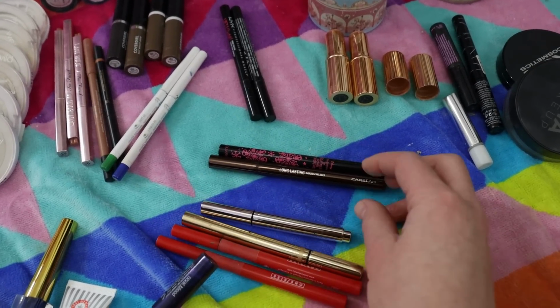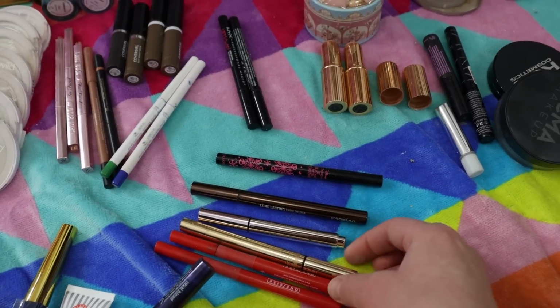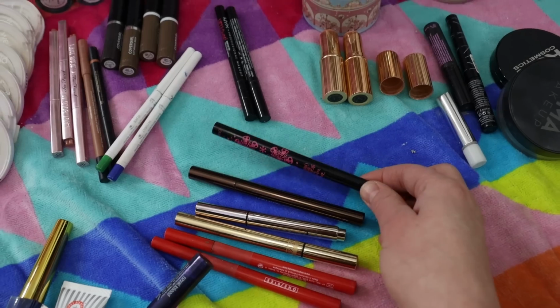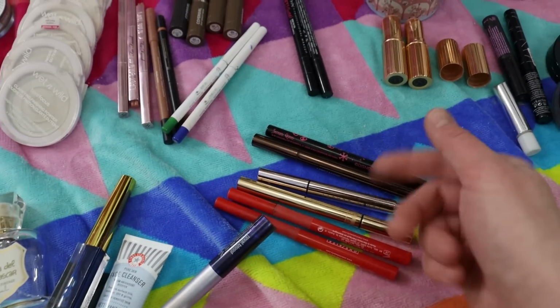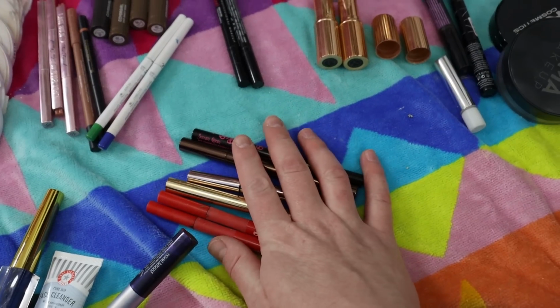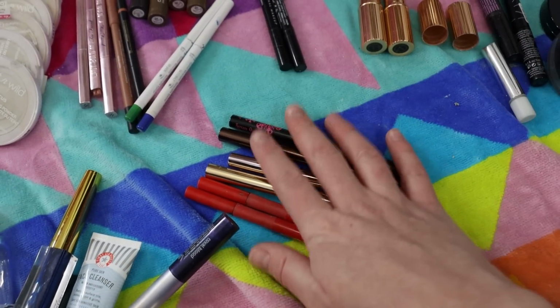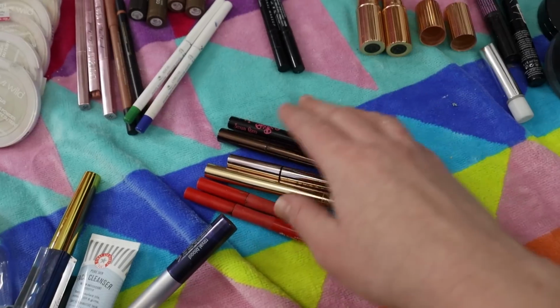Then there's a Fenty one. Oh, here's the one from Karslan. So this one here must be from ZC maybe. And then this one here is from ColourPop. So again, they're the felt tips. They're not my favorite application in terms of liner. I like a brush, but since I had them, that's how I use them.